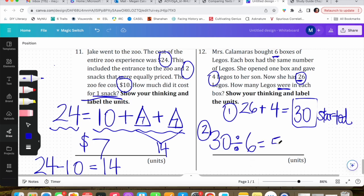I think many of you know that 30 divided by 6 is 5, which tells me that 5 Legos were in each box in the beginning. Because 5 times 6 is 30. We started off with 30, and then I got kind of crazy and gave George 4. This is one of those problems where we really have to understand what's happening before we start calculating. We're thinking about what I had in the beginning versus what we had in the end. And how did I go from 26 to 30? Well, I went from 26 to 30 because I gave George 4.